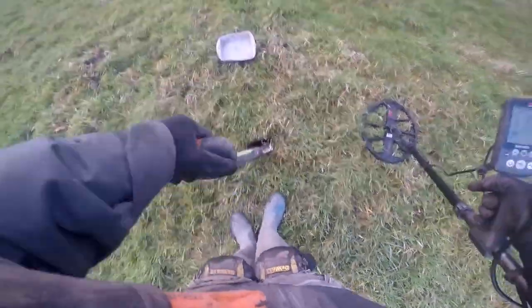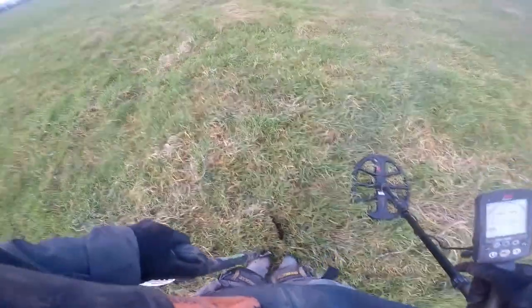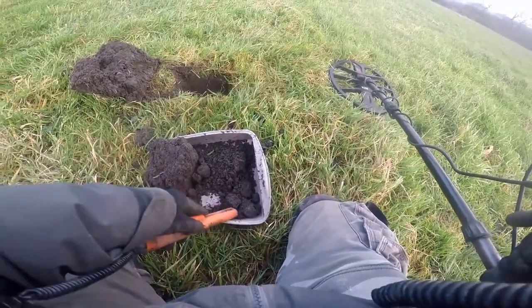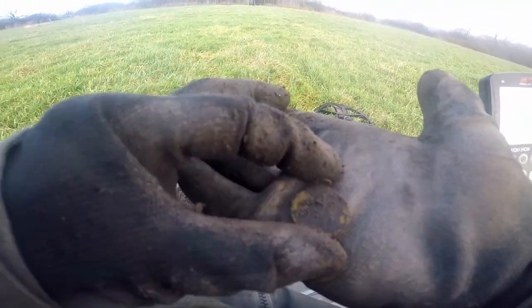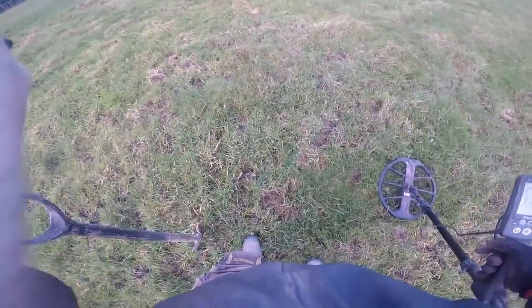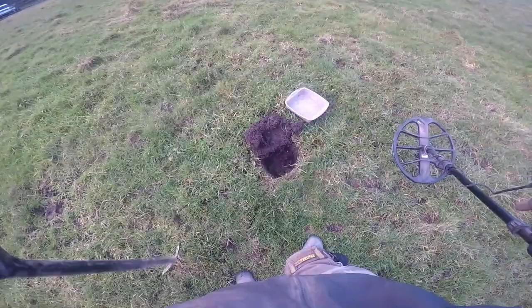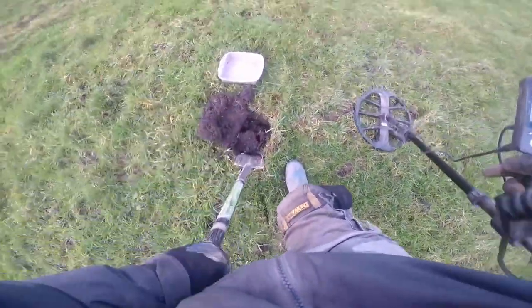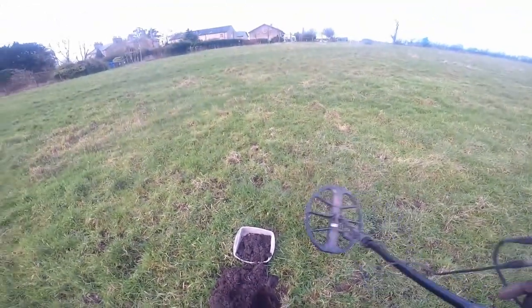What's that? Brass pendant. I better dig that, just in case. Put the tray out. Straight down. And then up. Let's get it out.